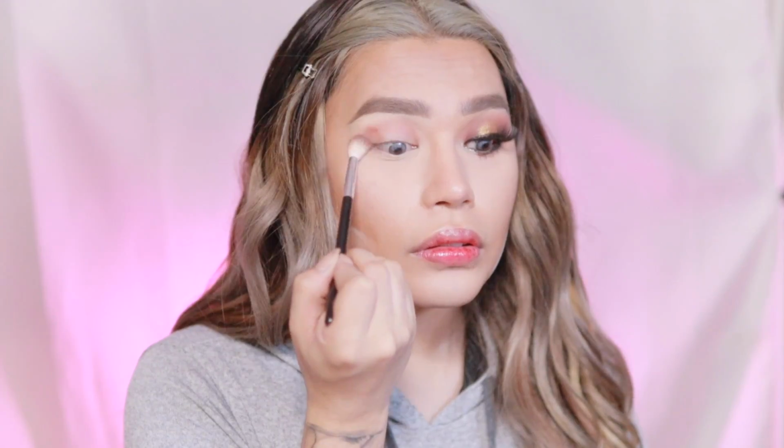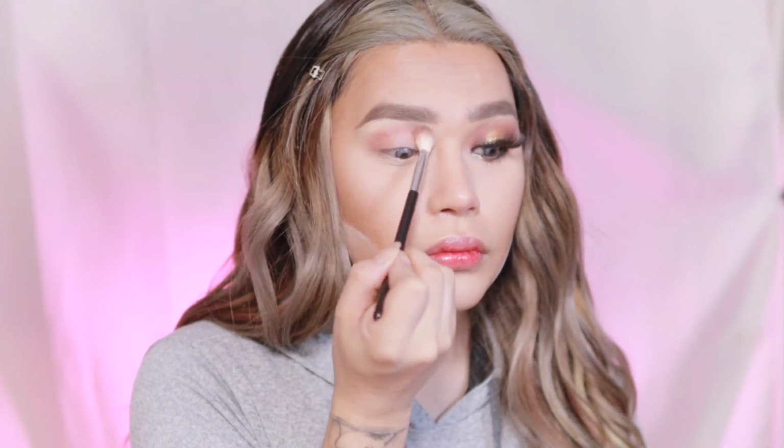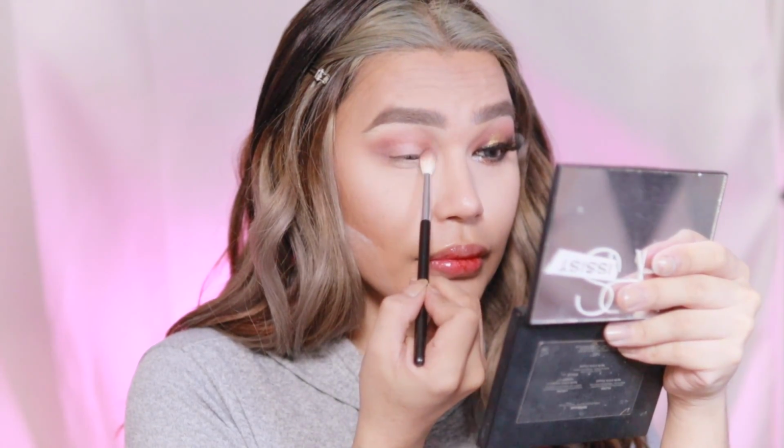And yan, may commercial po tayo, Zane. And I'm just blending it with my fingertip para lang ma-blend yung product. And now, I'm using a warm orangey eyeshadow for my base.